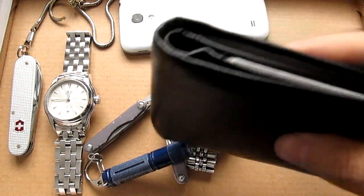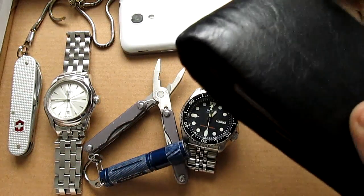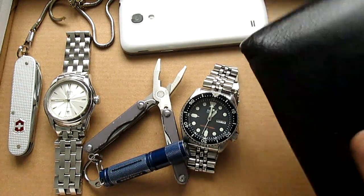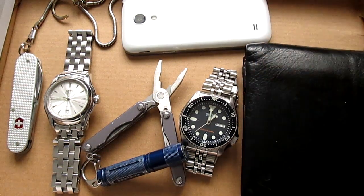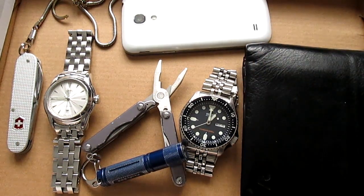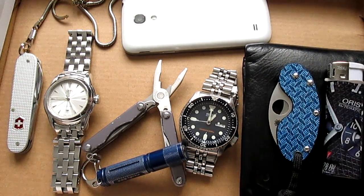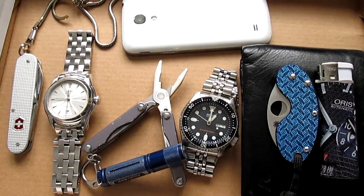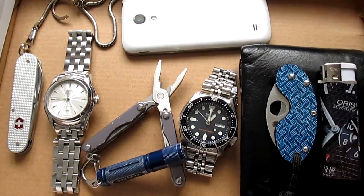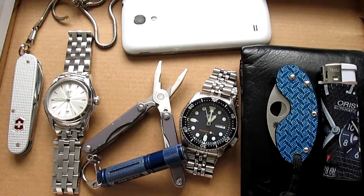This is a Roncato double fold, two-fold wallet, whatever you call it. It's holding up. I've had this for almost a year. It's great, you can pack a lot of stuff. You can pack cash if you use cash. I use cash. You can pack a lot of cards, coins, everything you need inside. It's on the bigger side, but I just slap it in my back pocket, so it's not a big deal.